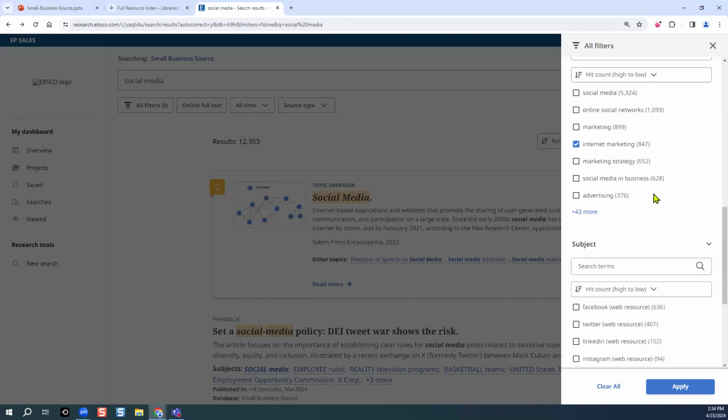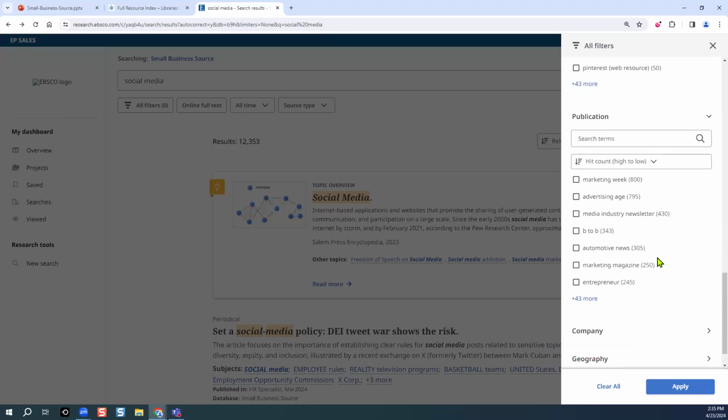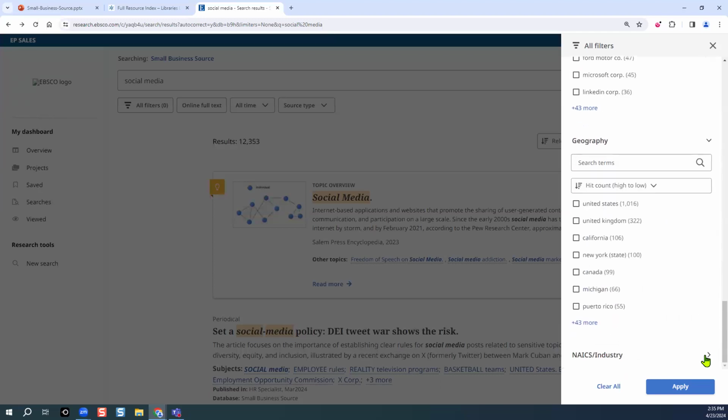We also have our author supplied keywords and subject terms. If I'm interested specifically in Instagram or LinkedIn, since we're talking about online internet marketing, I can further limit. Additional facets here include publication. Maybe I'm only interested in articles published in Advertising Age, for instance, or Marketing Magazine. I can filter by company, by geography, as well as by industry code.